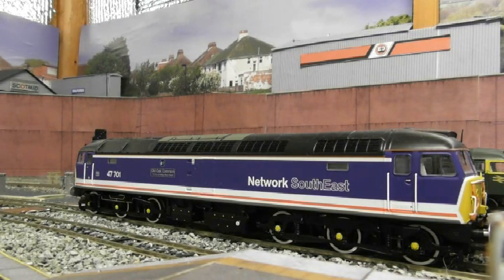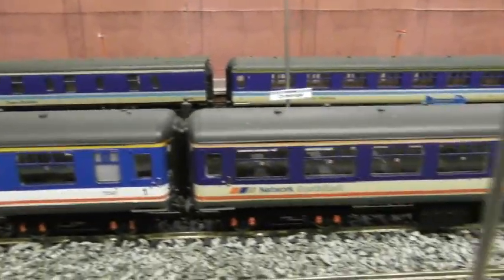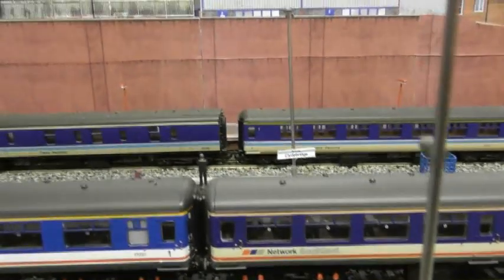The toothpaste livery was liked by some, others thought it was garish, but had the desired effect, everyone noticed it. The Network South East branding also included the famous flashes, which, as you can see there on that map, to coach. That was what that was called, the flashes.